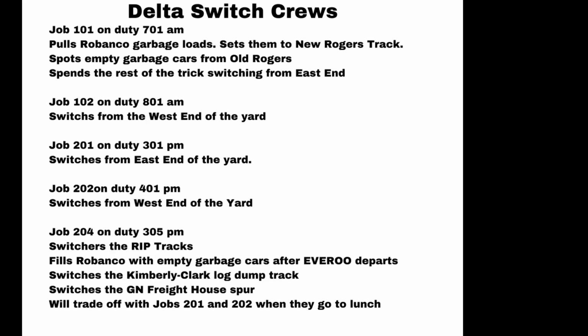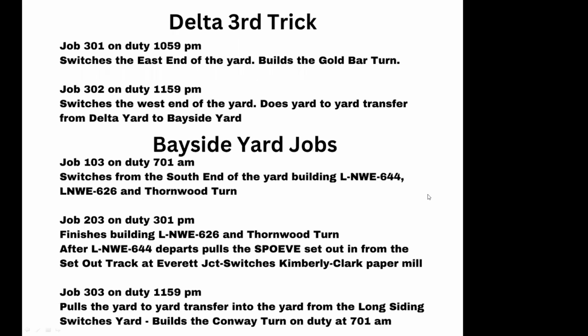And then when they got back down to the yard, the rest of the shift, when job 201 went to lunch, they would take over switching east in the yard. And then when job 202 went to lunch, they would go and switch down at the west end of the yard. That way we just continually kept switching Delta yard, both ends. We had to keep up.